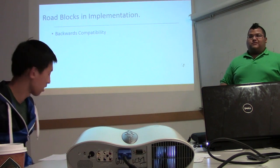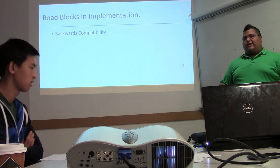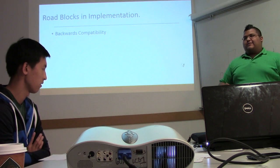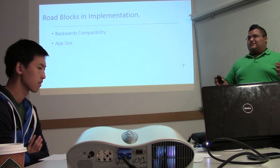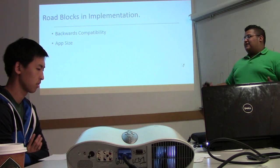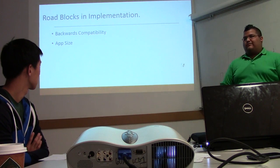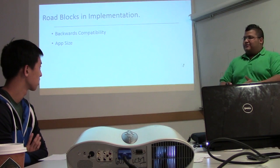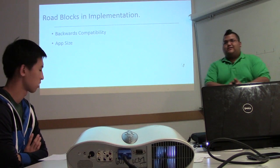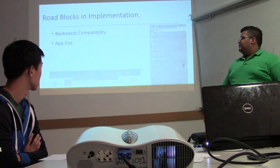We thought about open source solutions. There are things like Action Bar Sherlock, things that do the same thing that we wanted, but it would be backwards compatible. But the problem was the application size. See, this would make the application so large that users would have to download the application through Wi-Fi. And again, we wanted to make it more easily usable by users. And if we put a barrier between a user downloading an application and using it, you're going to lose users anyways. So that's the exact opposite of our goal.